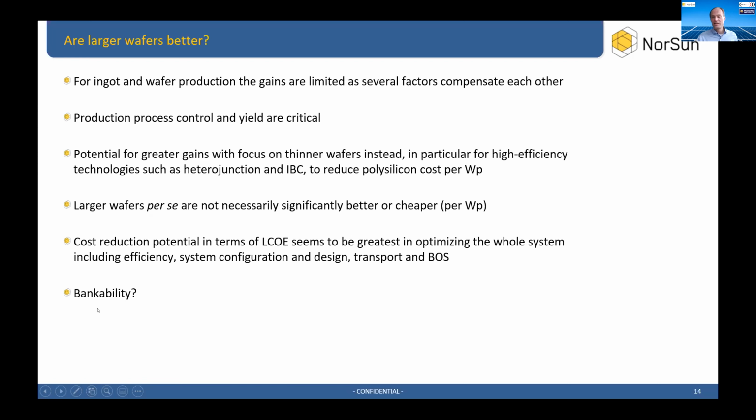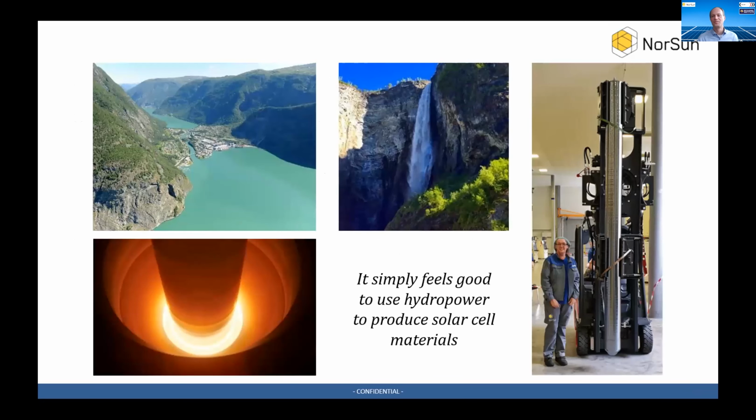Bankability is always an issue. That's the last point, and with a question mark, with a new technology and new wafer sizes, new module sizes, there may be more questions about micro cracks in larger wafers. So that's just one of the elements. That's a question that will certainly be addressed over time. So that was a quick overview. Now, of course, I'm happy to answer any questions and participate in the discussion.